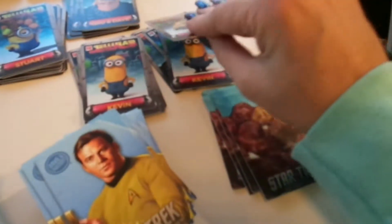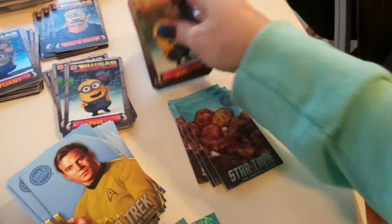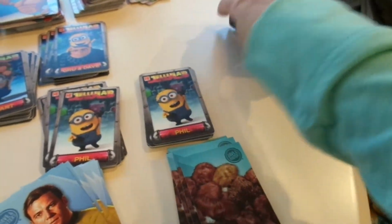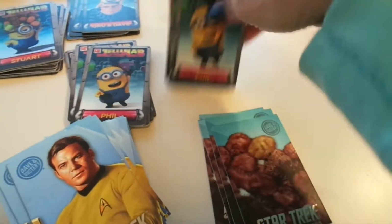So there's a Carl. And there is a Phil. So let's see, where am I going to put the complete set? Okay, hold on. This is my personal. So let me put that over here with the Justice League cards because I'm not cashing those in. So these are cards I'm keeping for myself. Alright, so these are complete sets that I'm cashing in.